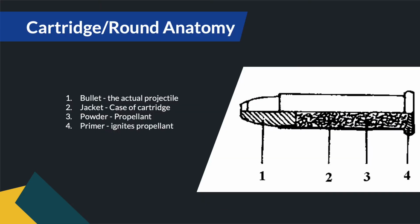I'll walk you through a basic 17 HMR cartridge. First, it's a rimfire cartridge, meaning on the diagram, the rim labeled 4 is the primer. That's what ignites the powder. Moving forward is the jacket or casing. Although there are multiple types, we use brass for all 4 cartridges. The casing houses the propellant, which moves the bullet forward.